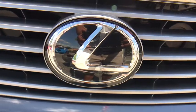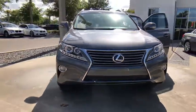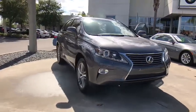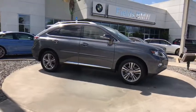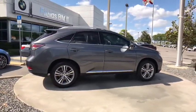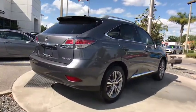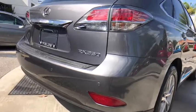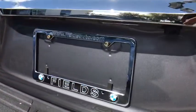The 2015 Lexus RX 350. The RX 350 offers a driver-inspired design and intuitive technology that puts you in total control of your interior. Paired with a spacious cargo area and a powerful V6 engine, the RX 350 continues to offer the best combination of powerful performance and interior luxury in its class. This vehicle has less than 30,000 miles.